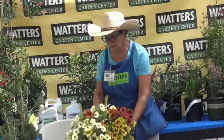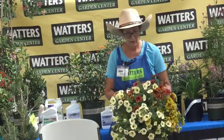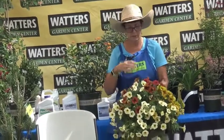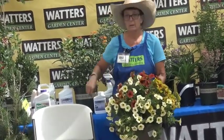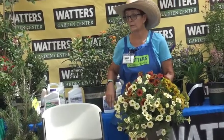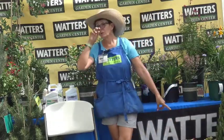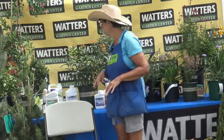This is actually an annual that I brought in for fall. This is called the Bonfire Mix, which I love the colors on this. And the hummingbirds have just been going crazy about this guy. But I thought it was pretty because it's fall to me. The petunias will die. It is an annual, so you will enjoy it until their first frost. They can take a little bit of a frost, but if we drop below 25, it's done.